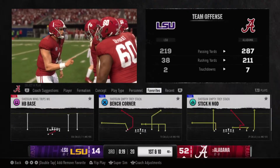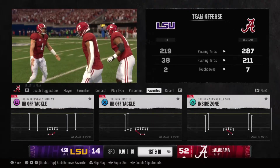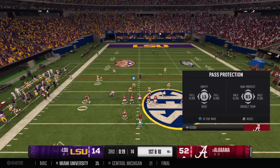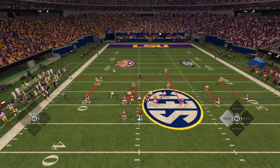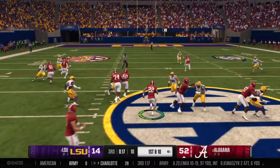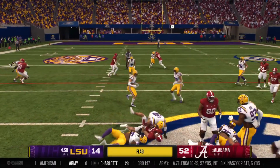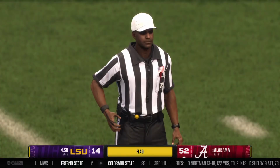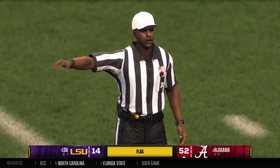Here comes the Alabama offense onto the field. Can they keep it going? They mixed the run and pass beautifully in the last touchdown drive. 1st down play call coming up. How aggressive will it be? Let's go! And there's the handoff. And it's going to be taken down there, but there is a flag on the field. Holding.